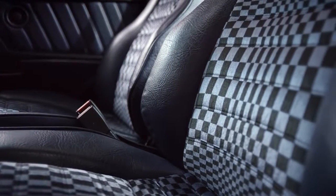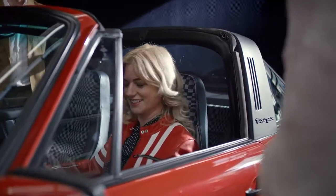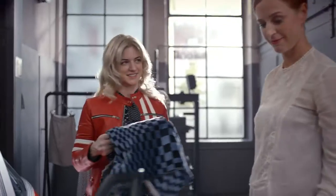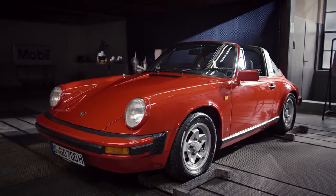I have an editor friend who's always saying to me, style aggressively. I feel like this car is styled aggressively. I love it. This is actually a piece of the authentic material from the car. So cool. Ooh, it's fuzzy. It's so yummy. I love this thing. I would literally make a soup for a client in this.